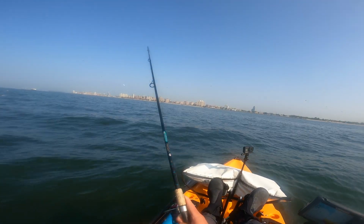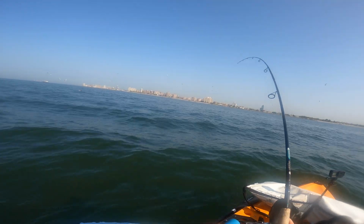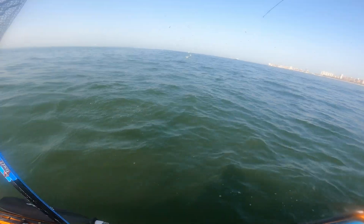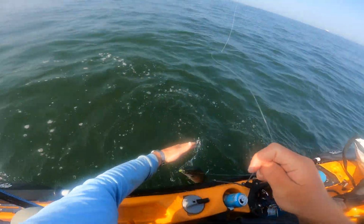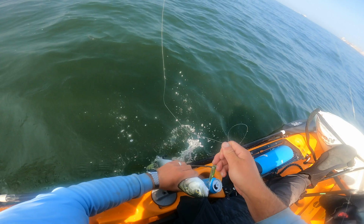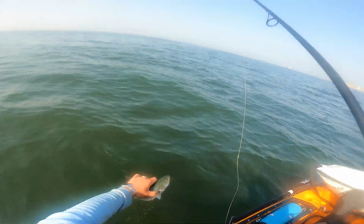Got him. Swimming right at me, whatever this is. It's probably a bluefish, but yeah, bluefish. Ooh, leave my pants alone. You want to eat my pants or you want to go home?